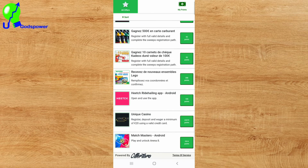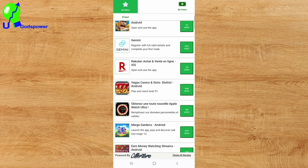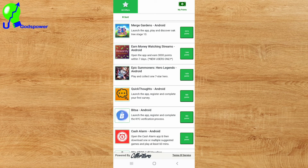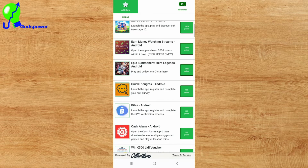So you can see OfferToro has a lot of ways that we can start using right now and make money from. You can see we can complete a very simple task like downloading this application, registering, and we are going to get paid 383 points. It keeps on going.